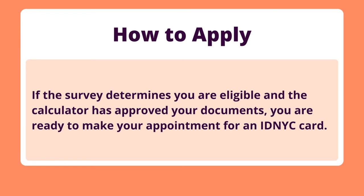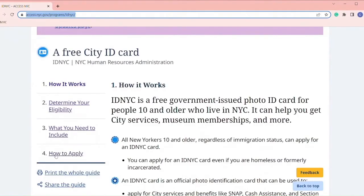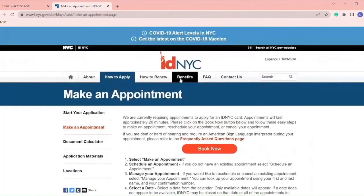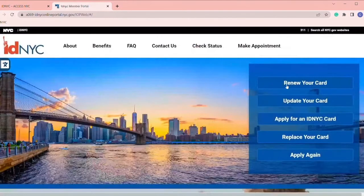For the last time, we are going to start at the link at the bottom of your screen. Now select how to apply. You can choose to view the enrollment centers near you prior to booking your appointment, but I'm going to jump right into booking the appointment. Notice here that IDNYC is currently requiring appointments to apply for an IDNYC card, so this is a necessary step. Select Book Now. Select whatever best applies to you, but we're going to select Apply for an IDNYC card.